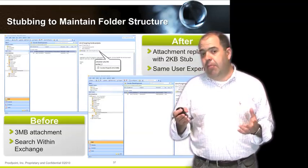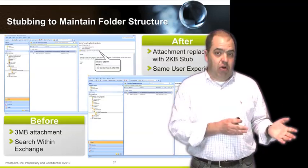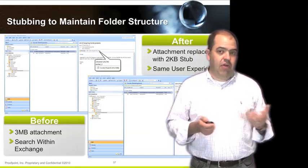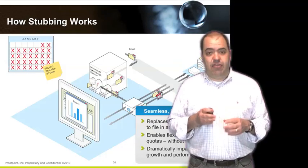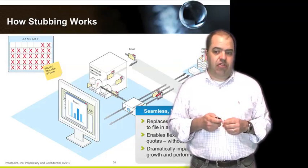Now, you can have very flexible policies. You can have different users have different lengths of time at which stubbing occurs, different sizes, etc. A lot of flexibility tied into, again, your Active Directory groups. How does this work? Let's say my policy says that after 30 days, I'm going to stub any attachment that's greater than 1 megabyte. This is a very typical policy that our customers have.